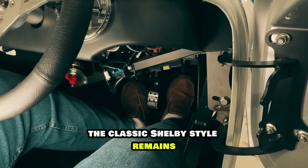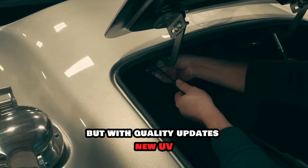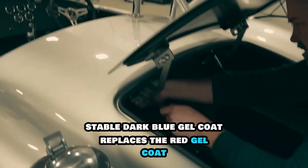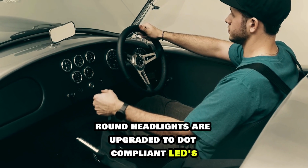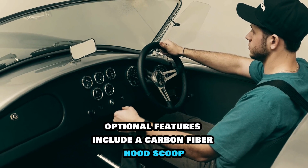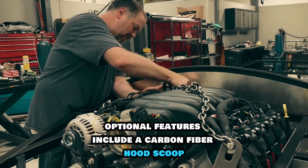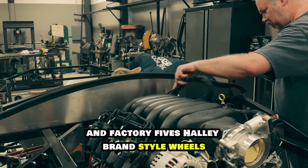For the exterior, the classic Shelby style remains, but with quality updates. New UV-stable dark blue gel coat replaces the red gel coat, reducing prep and paint costs. Round headlights are upgraded to DOT-compliant LEDs. Optional features include a carbon fiber hood scoop, several side pipe exhaust styles, and Factory 5's Halibrand style wheels.